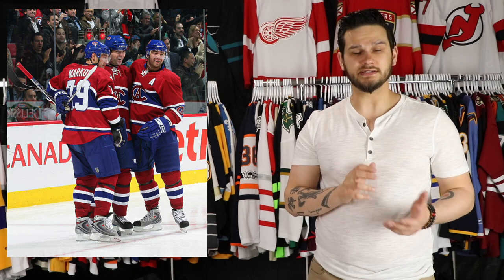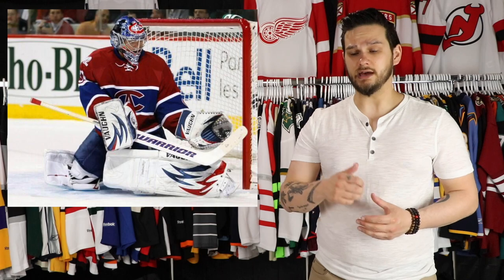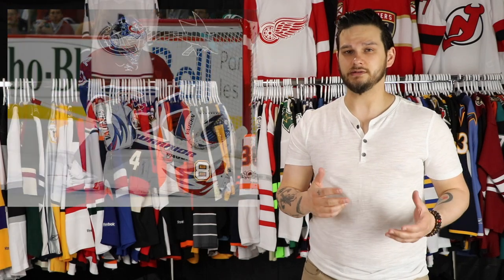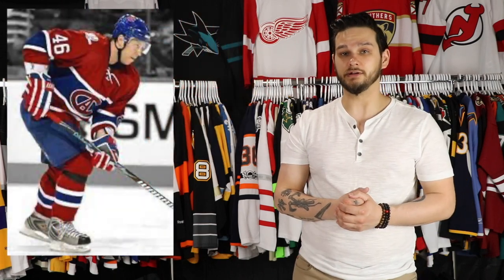Number four, I am taking that CA jersey. I think I have my dates right in thinking that was from the 1915 season. It was really, really nice, and I really hope the Montreal Canadiens will consider bringing that back again in the future, especially with that CA logo, and use that a little bit more often. I think that'd be really, really cool.